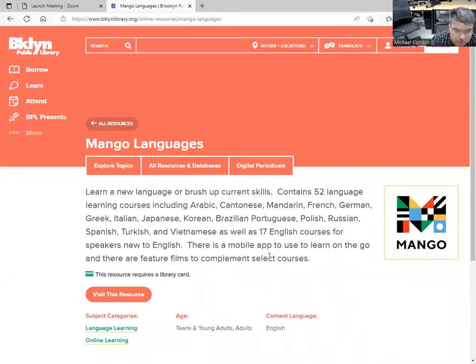In order to, okay, let's move this bar out of the way. Now, in order to use this resource on your own device, you need to have a Brooklyn Public Library card. Now, I will post a link that will allow you to apply for a physical or an e-card in the comments for this video. Brooklyn Public Library cards are available to all New York State residents.